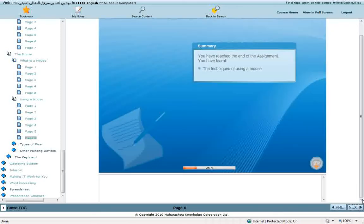Summary. You have reached the end of the assignment. You have learned the techniques of using a mouse.